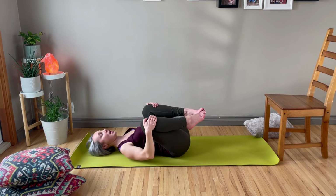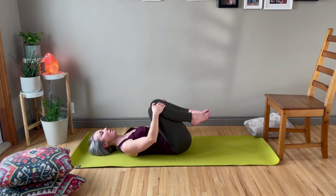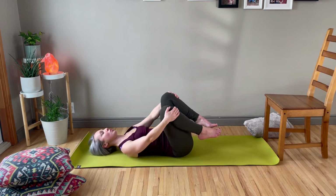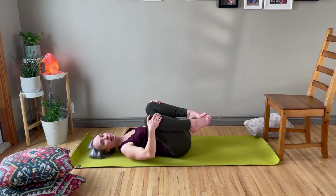Let's do the other way. So whatever way you were doing, let's move in the opposite direction now. So you want to do some stretches where you're moving through the stretch. You're not just doing a static stretch where you're staying in the same position the entire time. You want to move through that stretch too. Good, couple more. Last one.